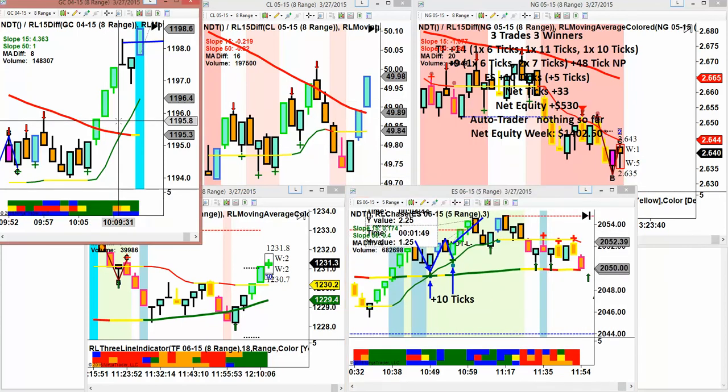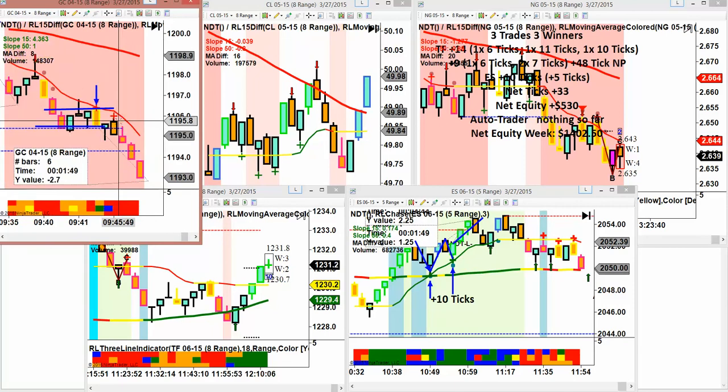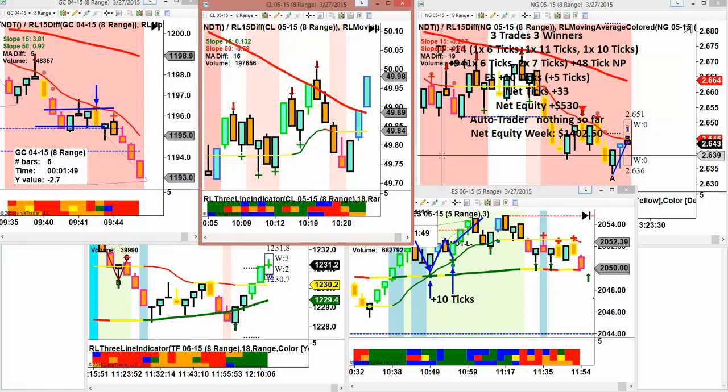We're only looking for 3 winners and out on a Friday. The sideways consolidation pattern into resistance, or the sideways consolidation pattern into support, we're going to be able to call next week with an indicator.